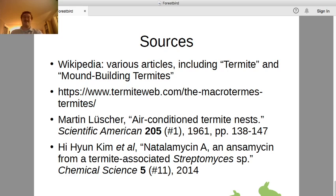So sources, of course, because termites being so amazing and small and obscure, I actually had to do some serious research for this one. So in addition to Wikipedia, we have Termite Web, which is a whole website about different termites. A Scientific American article discussing the air conditioning property of nests, and there's another journal article from Chemical Science. It's not directly relevant to the termite issue. It's more about the fungi that they grow, but it was useful for me because that was the source of the really great picture that I showed a couple of slides ago.